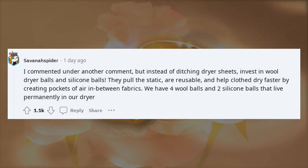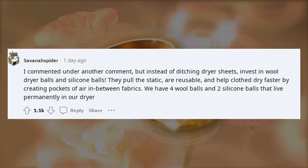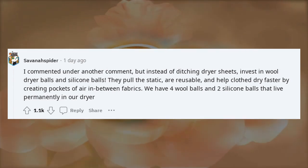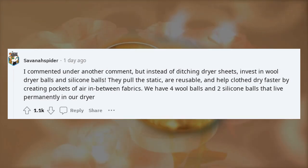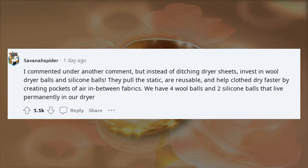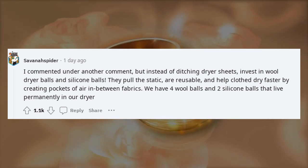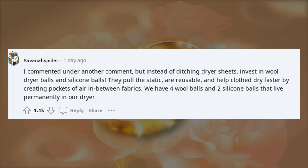I commented under another comment. But instead of ditching dryer sheets, invest in wool dryer balls and silicone balls. They pull the static, are reusable, and help clothes dry faster by creating pockets of air in between fabrics. We have 4 wool balls and 2 silicone balls that live permanently in our dryer.